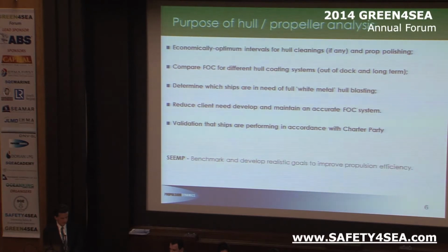So what is the purpose of hull and propeller performance analysis? Establishing economically optimal intervals for hull cleanings, if required, propeller polishing. Compare fuel consumption for different hull coating systems. I think everybody knows the coating suppliers these days are making some quite prolific claims on fuel savings attainable from using their coating systems. ISO is developing a standard for evaluating speed decay over time in an attempt to give a level playing field to the hull coating suppliers.